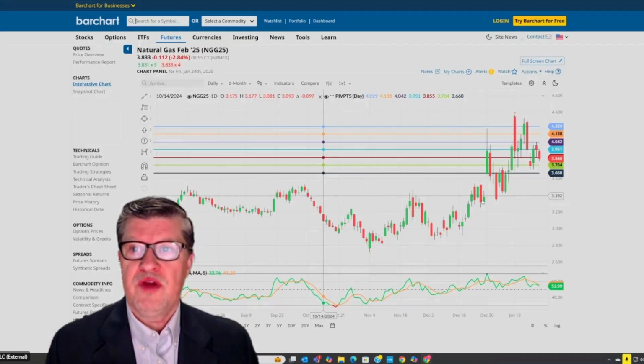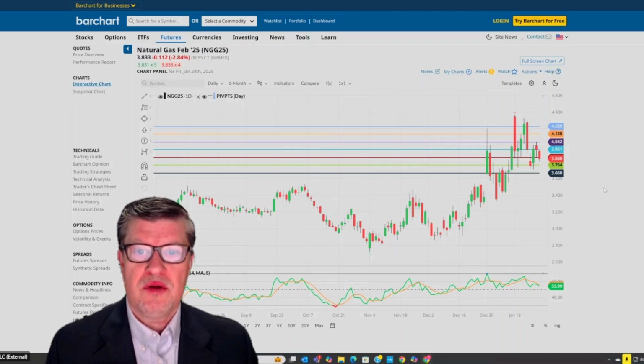Let's take a look at the February contract, which expires on the 29th. Prices again showing down 11.2 cents at 383.3. As you can see, prices are still ending the week on the defensive. We are right here at the first pivot support at 384 with our secondary support at 376.40, with upside pivot at 395.10 and first resistance at 402, 404.20, please.